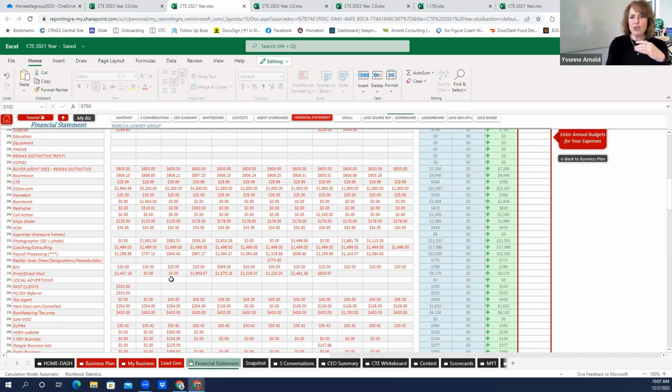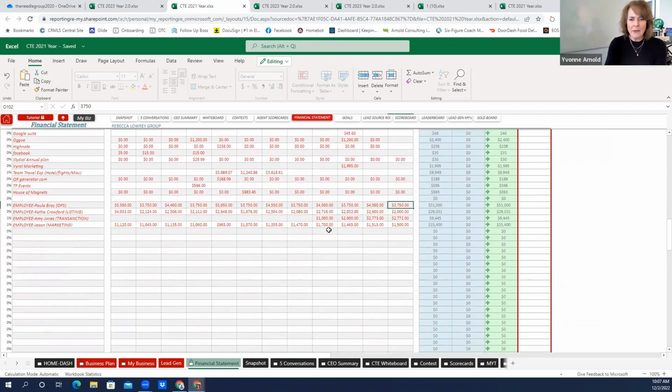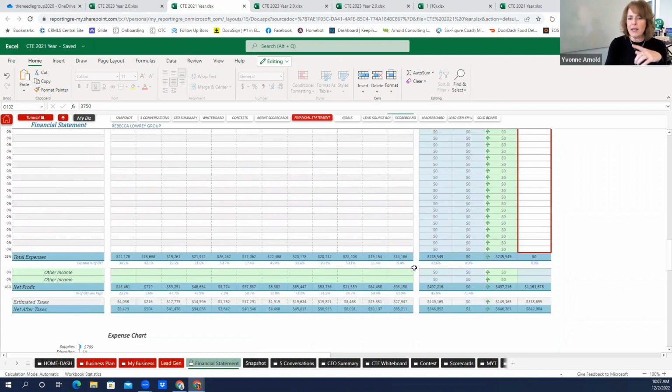And so you know what your overhead expenses are, you know what your salaries are, and then you know what percentage is marketing and lead gen. If you're getting all of this in there, and the data is here and the salaries are in there, I can start seeing where are we at. Well, this little number right here is what I look at: expenses percentage of GCI. I want to make sure my clients are keeping this under 30%. That's just the magic number.